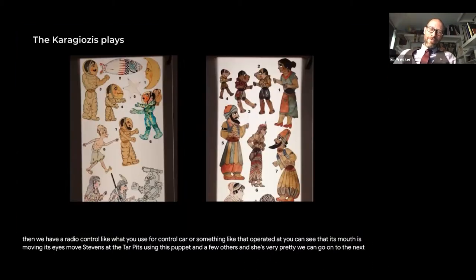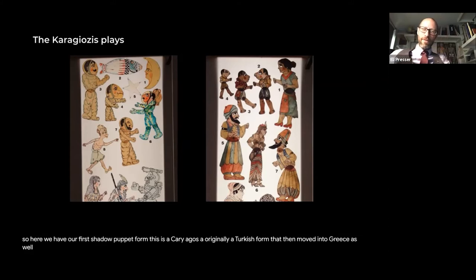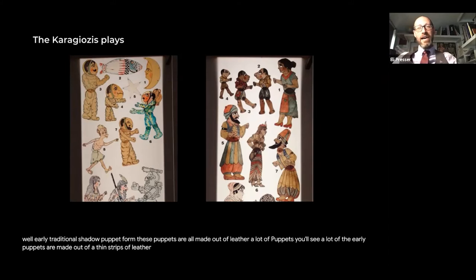So here we have our first shadow puppet form. This is a Karagöz, originally a Turkish form that then moved into Greece as well, an early traditional shadow puppet form. These puppets are all made out of leather. A lot of the early puppets are made out of thin strips of leather that are then dyed or painted. Karagöz also connects with a lot of other forms of puppetry.